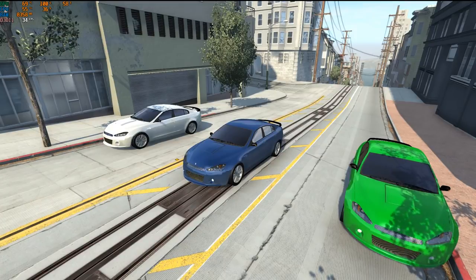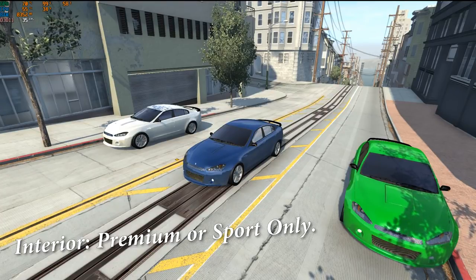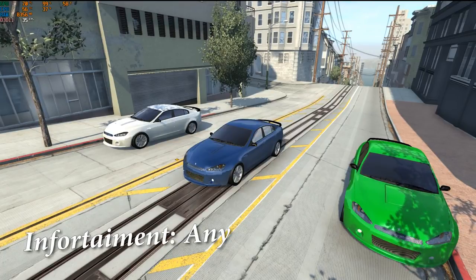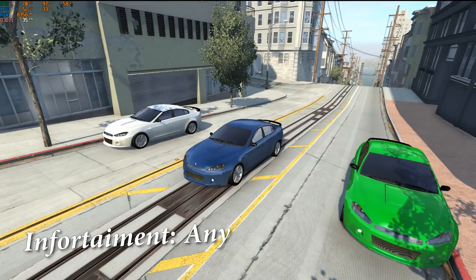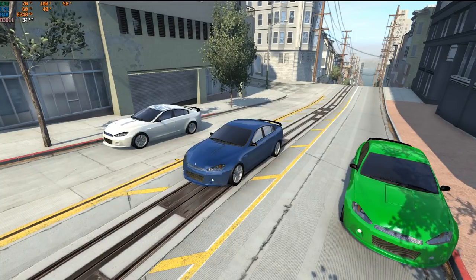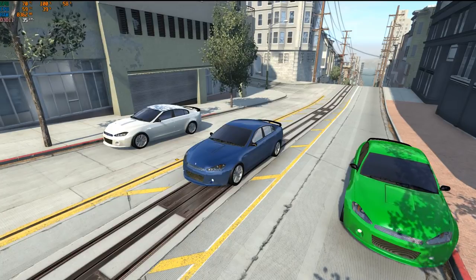The interior should be premium or sport interior only. No standard, no basic, no luxury, and no handmade. Only premium and sport. The infotainment system, well, the better you choose, the more comfortable points and the more prestige points you'll get, and that means the more likely your car will be in the final video.